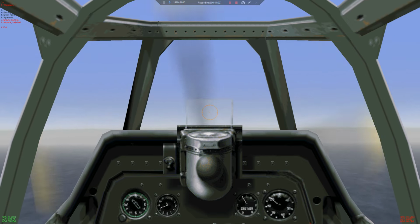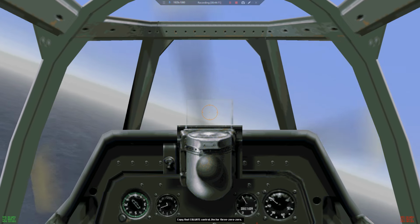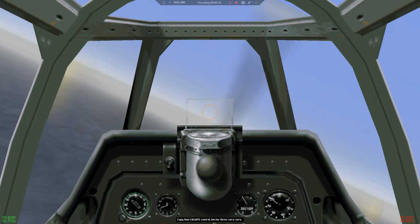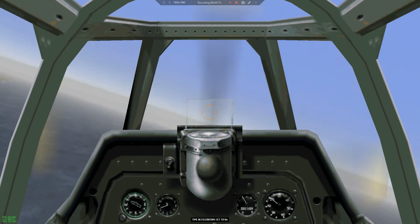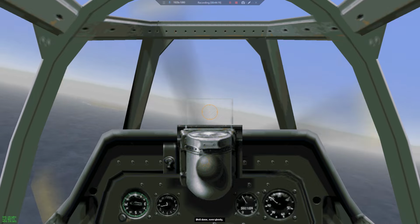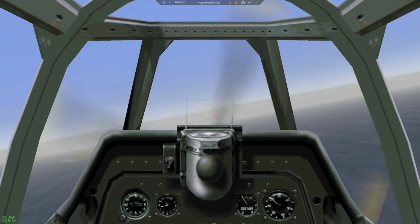Okay, let's ask our ground control about the home base. Colgate Control, home base, 50 miles ahead, vector 300. Copy that, Colgate Control, vector 300. Okay, let's fly home directly. Well done, everybody. Well done. 300.